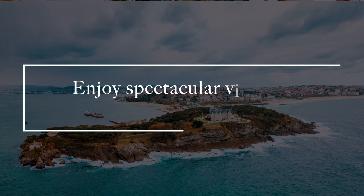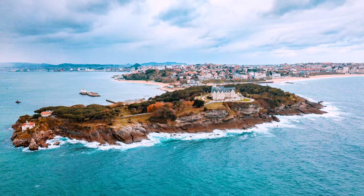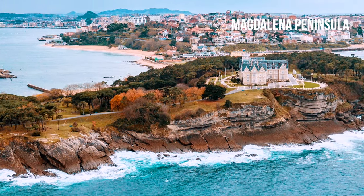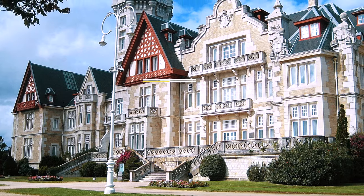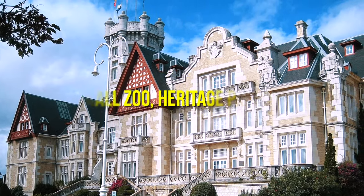My first recommendation is to enjoy the views at Magdalena Peninsula. Full of greenery, surrounded by a roaring ocean, this craggy peninsula is the perfect place to take in peaceful ocean views and get your blood pumping with a hike through nature. The 69-acre Magdalena Peninsula is one of Santander's most popular destinations. As a cultural heritage site, the peninsula is home to a small zoo, a palace, and a small lighthouse.